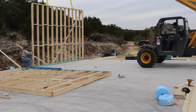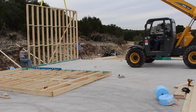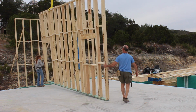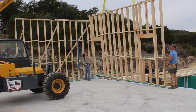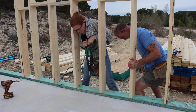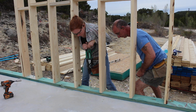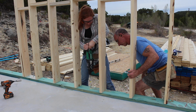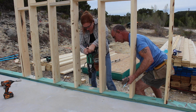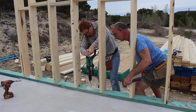Immediately after setting the first wall, we moved to setting the second into place, putting in the wall perpendicular to the first to help support it. After getting each section set into place, I would come through with a corded hammer drill to go through the base plate and into the concrete for the anchor bolts. After breaking through the base plate, George would make sure that it was still flush with the slab, and then I would continue drilling into the concrete.